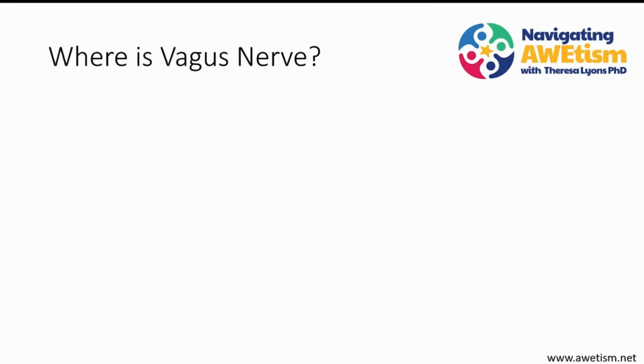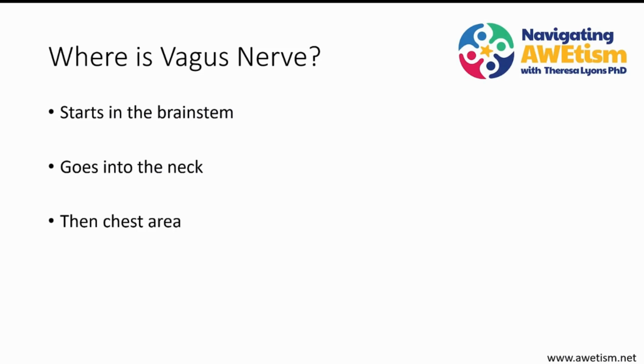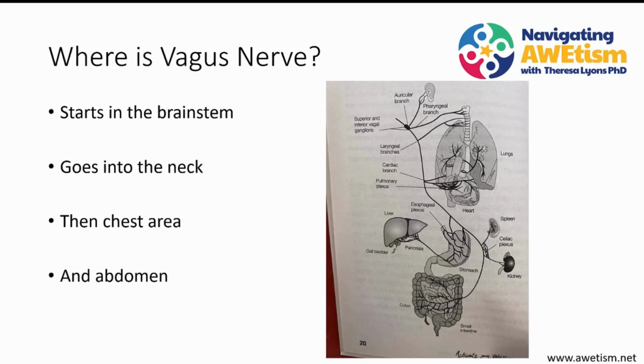All right, we know the vagus nerve starts in the brainstem, but where else is the vagus nerve? It goes into the neck, and then into the chest area, and then the abdomen. And here's a picture from the book that shows all the intertwinings into the organs that the vagus nerve is involved in. The vagus nerve is the largest nerve. It is involved in so much in our body. And as you hear me explain what the vagus nerve does and what happens when the vagus nerve doesn't operate optimally, you might start thinking about certain symptoms of your child with autism.